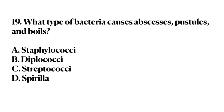Number 19. What type of bacteria causes abscesses, pustules, and boils? A. Staphylococci. B. Diplococci. C. Streptococci. D. Spirilla. Answer A. Staphylococci.